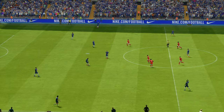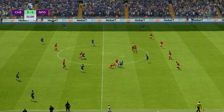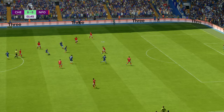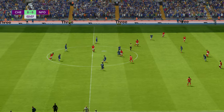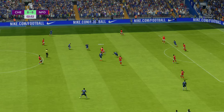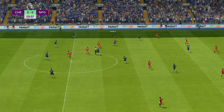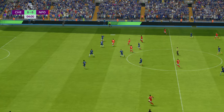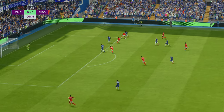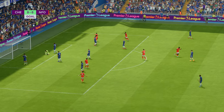And the contest begins. Well read to win possession back. Aboniyi. Now Aurier. Mongala. Can he finish this? In it goes, an early goal. No wonder they're celebrating.